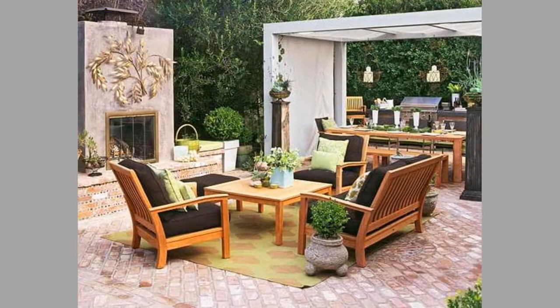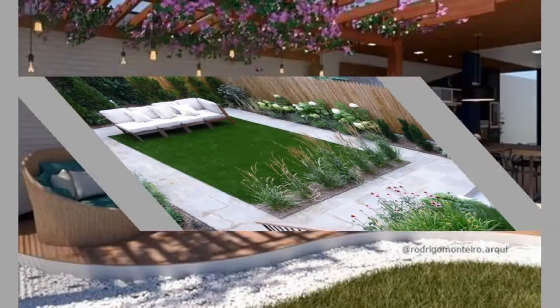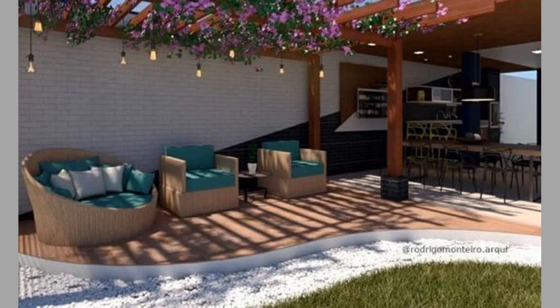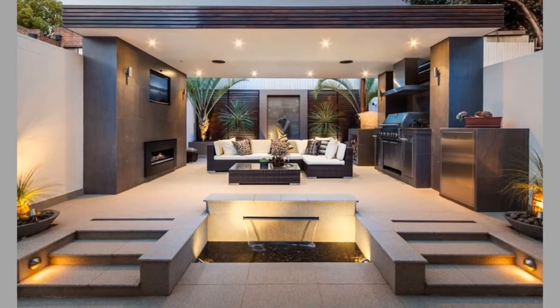Your backyard is an expansion of the activities that take place inside your house. It's typically more vibrant, informal, and enjoyable, with the options limited only by the landscape, your creative talents, and your DIY know-how.